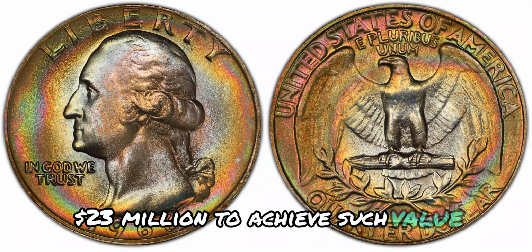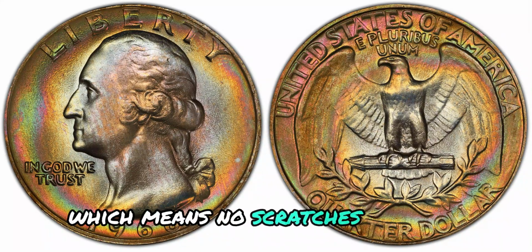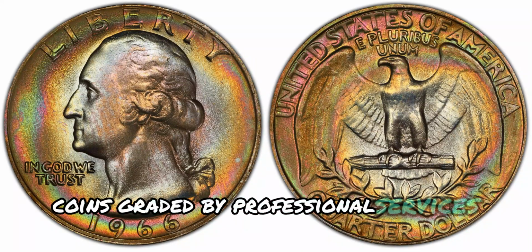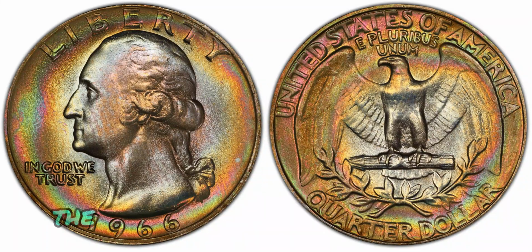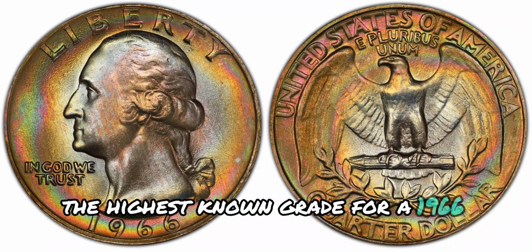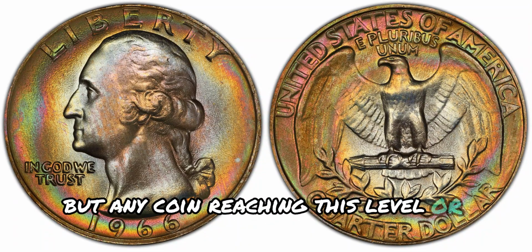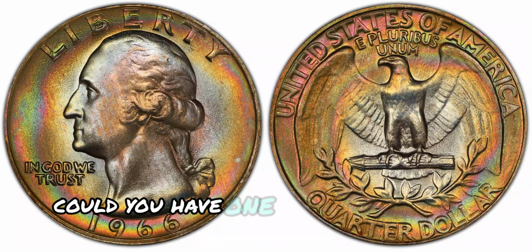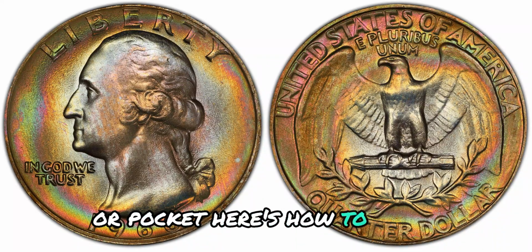To achieve such value, the coin must be in mint state condition, which means no scratches, no wear, and perfectly struck. Coins graded by professional services, like PCGS or NGC, are essential when trying to determine the top-tier values of these quarters. The highest known grade for a 1966 quarter is MS67, but any coin reaching this level or beyond could fetch millions. Now you're probably wondering, could you have one of these valuable quarters sitting in your coin jar or pocket? Here's how to check.